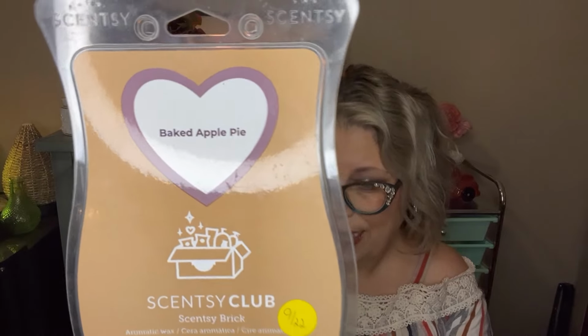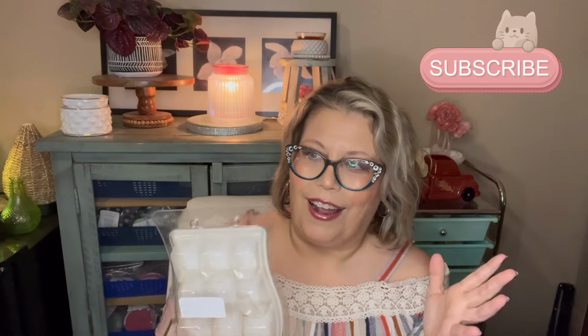I did manage to get through one of my Scentsy bricks, and this is Baked Apple Pie. Scent notes are flaky crust, apples, and spices. And I think I had about 4 of the large cubes left in this one. It's a funny story because I honestly thought that this was sugar cookie when I pulled it out of my wax refrigerator wine fridge, because it kind of looks like it. So when I put it in my warmers, I was like, oh my gosh, this smells totally different than what I was expecting. Yeah, it was Baked Apple Pie.